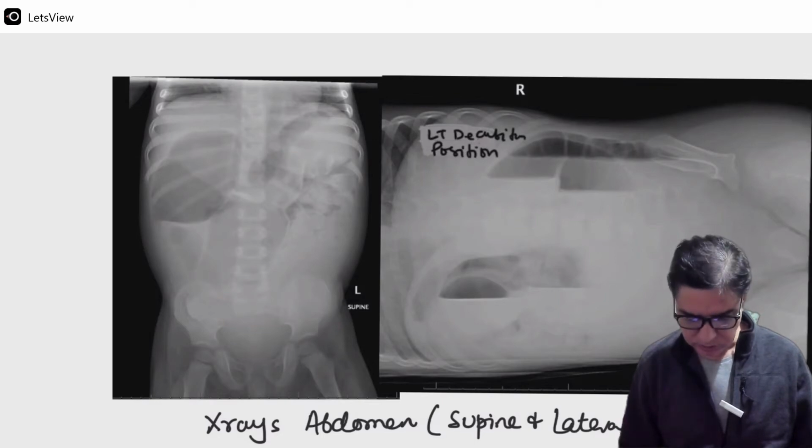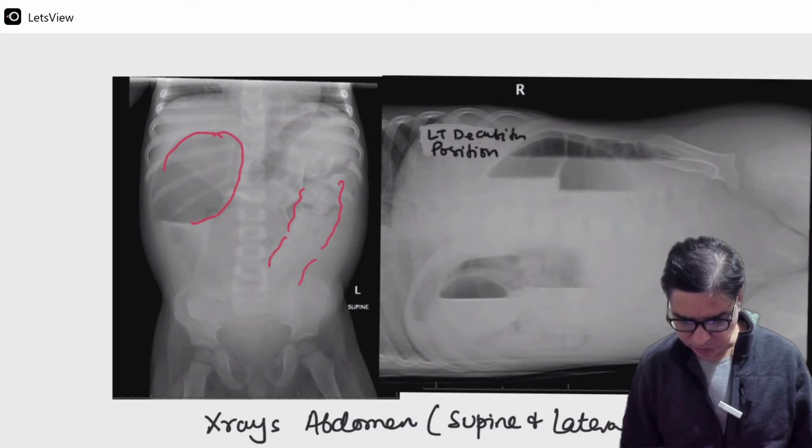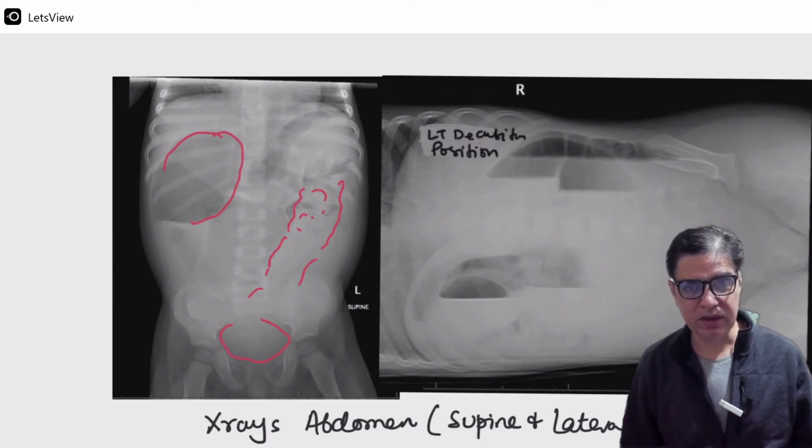So if you see, you can see a very large gaseous shadow below the liver, quite a big one. And then if you focus on the descending colon, you can see that there is absence of gas shadow in the lower part of the descending colon, even in the sigmoid colon, and you can't find any gases in the rectosigmoid area. So if you zoom on to this area, you probably would see that there is a lot of fecal material in this particular area. So obviously the first impression is that probably, and again because the underlying condition is Hirschsprung disease, you think that he's probably bunged up, he's got a lot of constipation.